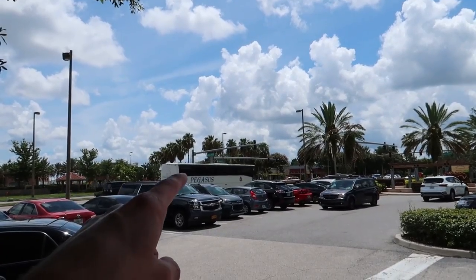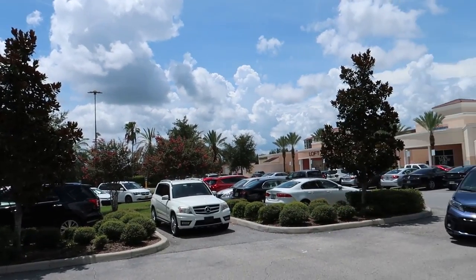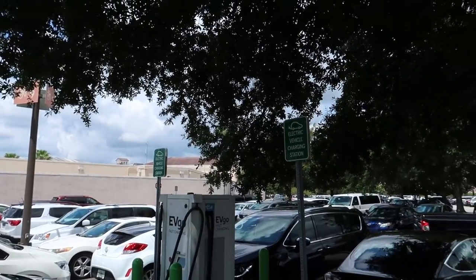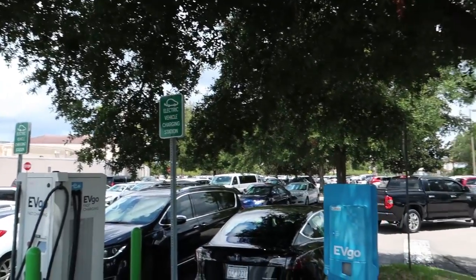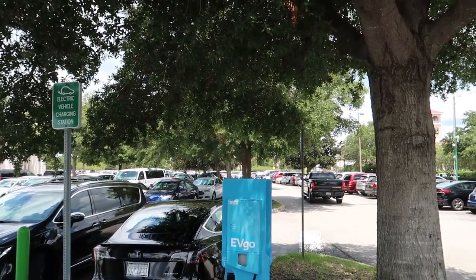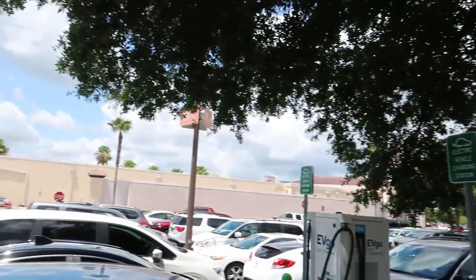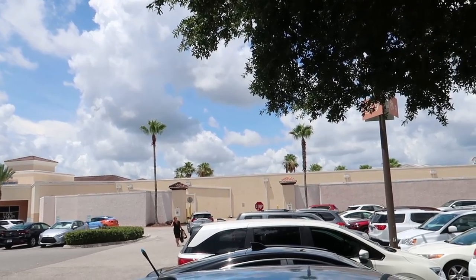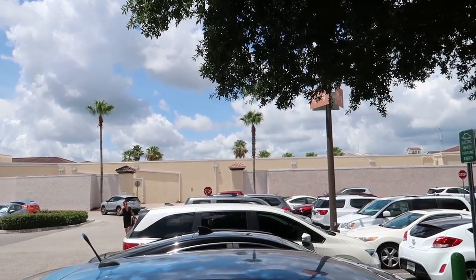So first things first, I come in off of Vineland and I park in this lot over here, mostly because this is where the electric vehicle charging stations are. Also, this lot is free, but it does seem to be kind of a busy lot, so it might be hard to find a parking spot. There is a garage on the other side of the outlet malls that costs money that'll probably be easier to find a spot, but it does cost money, so not very many people park in it.